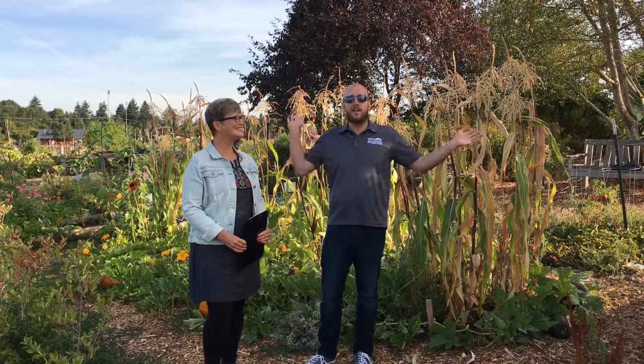Fall has finally arrived in Mount Hood territory. So we're out here as we're getting ready for harvest time at Luscher Farms. This place is gorgeous. I'm joined by Dawn. She's the farm coordinator here. She runs everything here, and it's a big job because there's 150 some odd plots here?